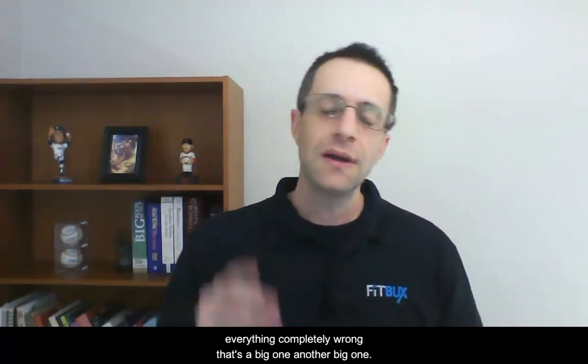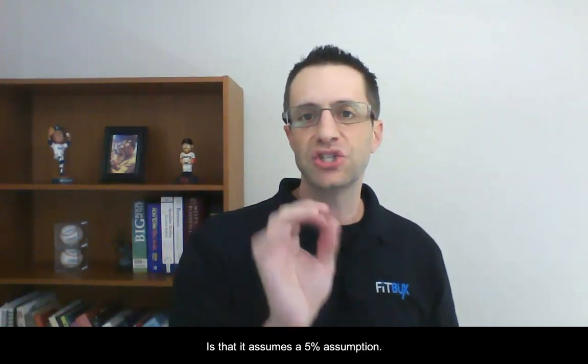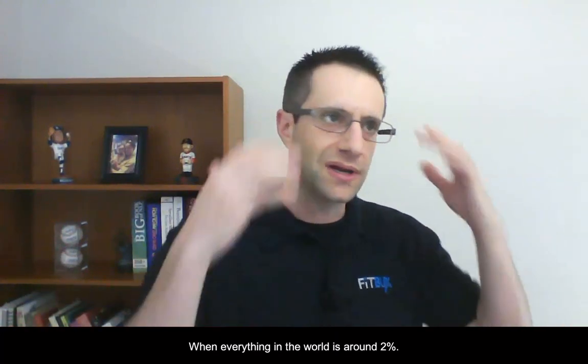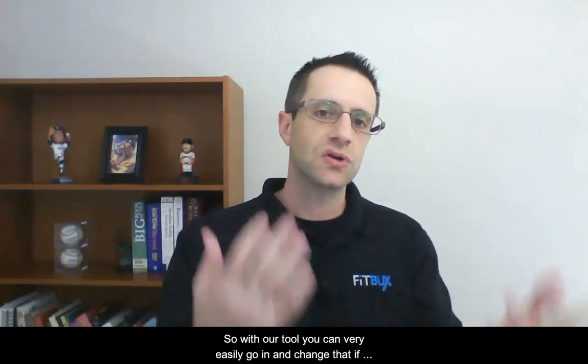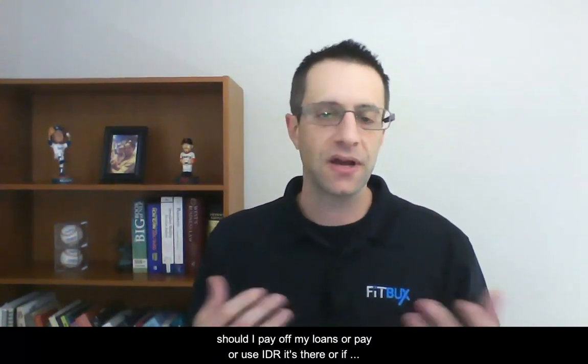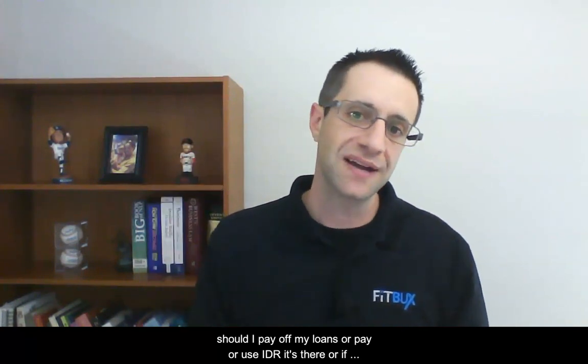That's the big one. But another big one is that it assumes a 5% assumption, meaning that your income is going to grow by 5%. Well, how many of us think that our income is going to grow by 5% per year for the next 20 or 25 years when everything in the real world is around 2%, okay? So with our tool, you can very easily go in and change that. If you have your FitBUX profile built already, that tool is called Should I Pay Off My Loans or Use IDR? It's there. Or if you have our tracking solution, just log in and we tell you what it is based on your loans.